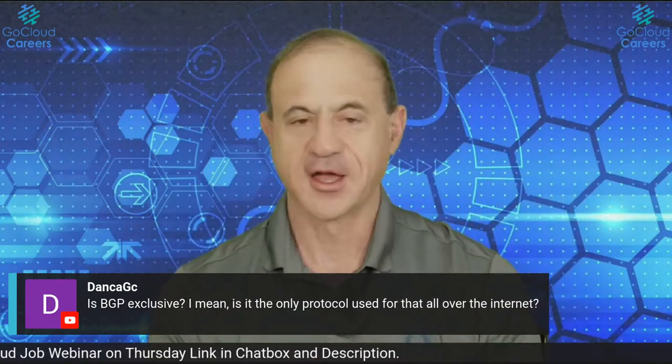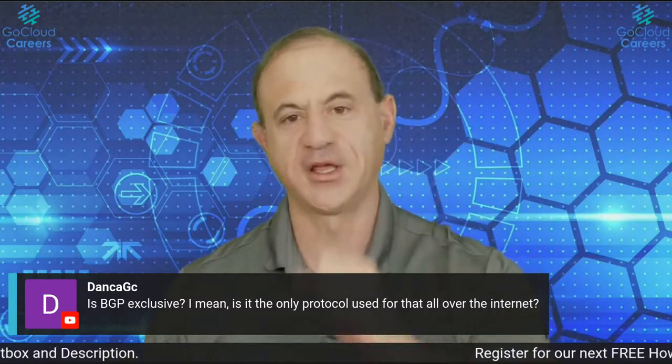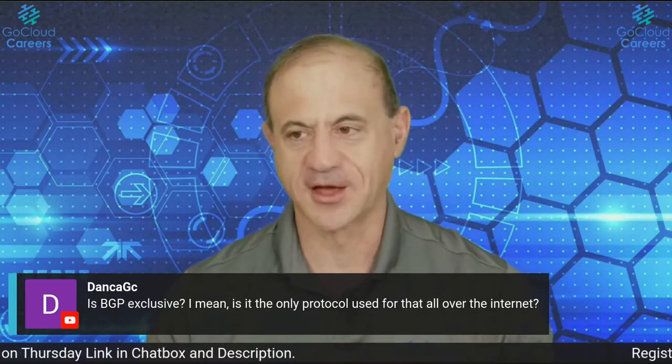So it's not the only protocol, but it's the only protocol that's used to connect entities to each other. So if a company wants to connect to internet service providers, they run BGP to Verizon. They run BGP to NTT. They run BGP to CenturyLink. They run BGP to AT&T. They take in all the routes from all the providers, and then they determine the best path. But AT&T might be running OSPF, whereas Verizon's probably running OSPF, and CenturyLink is running intermediate systems to intermediate systems, so kind of keep that in the back of your mind.